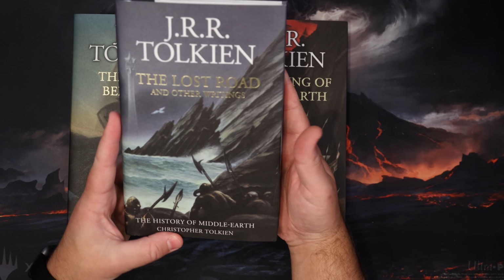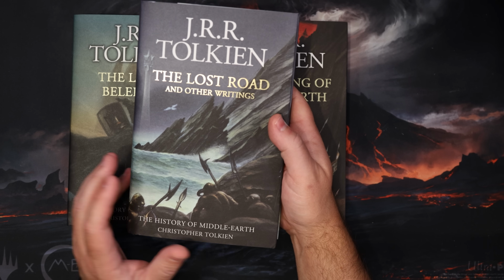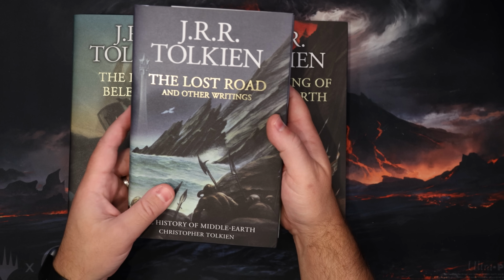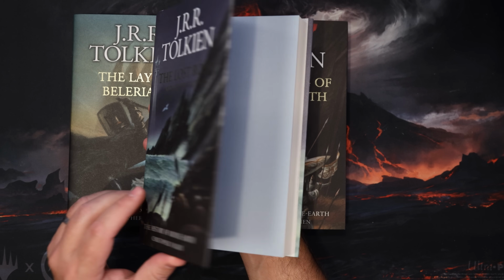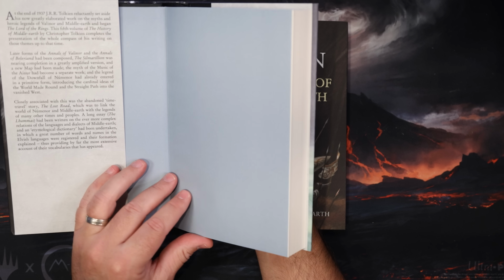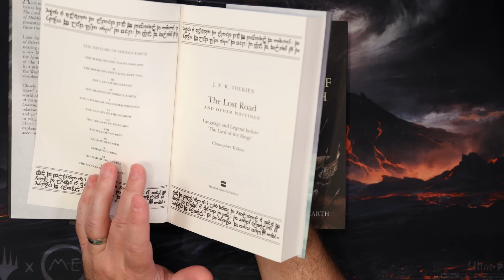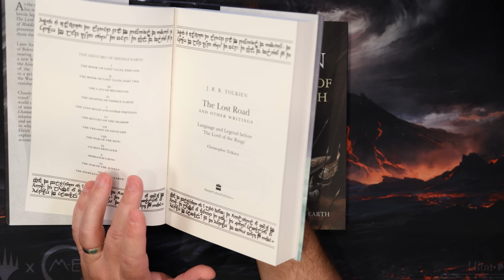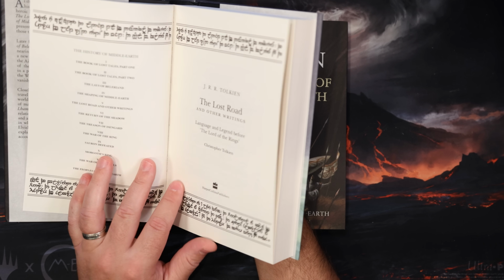Finally, we have The Lost Road and Other Writings. And I have to say, this is one of my favorite volumes of the History of Middle-earth. You may remember me talking about The Lost Road in some of my videos on Numenor. And that is from C.S. Lewis and Tolkien deciding to write tales together. C.S. Lewis decided to write a space travel story. Tolkien was going to tell a time travel story.